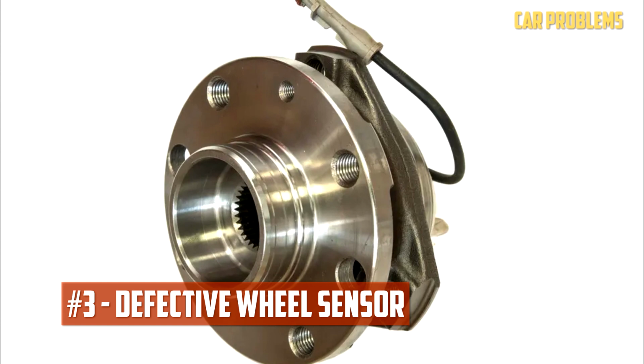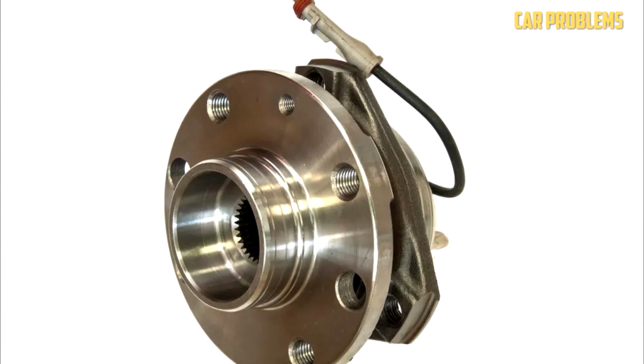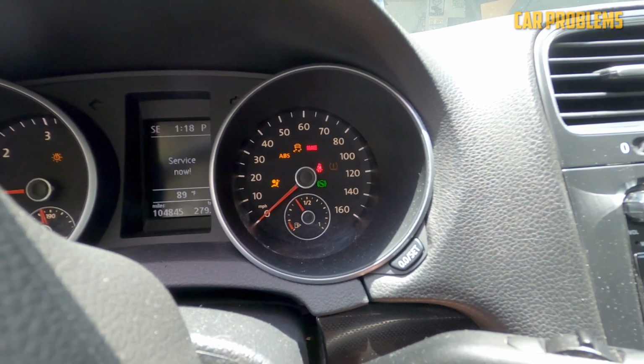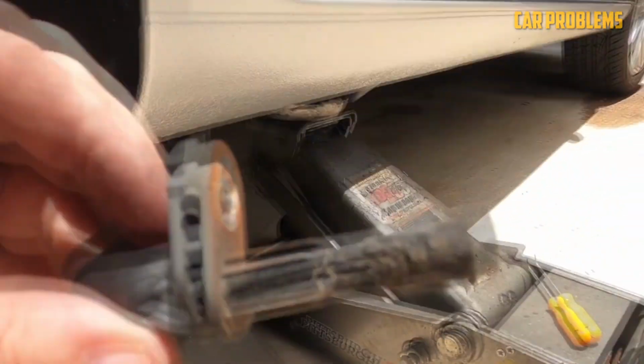Defective wheel sensor. Wheel speed sensors in your car provide information to the traction control system and engine control unit. These sensors are in charge of determining the rotational speed of each wheel. The system will receive data that appears to be inaccurate if the sensor fails. The traction control system will turn off for safety reasons in order to prevent malfunction.